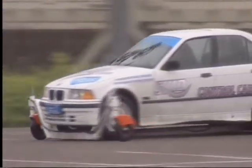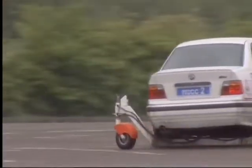So let's talk about damage limitation. I'm driving along and all of a sudden I lose control of the car. So I'm turning into a right-hand bend.